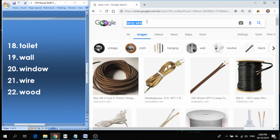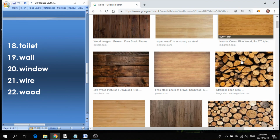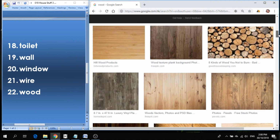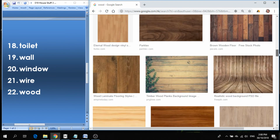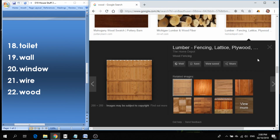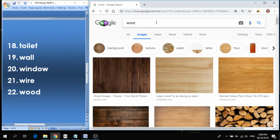And finally, number 22 is wood. Wood comes from trees, and wood is used to build lots of things. We can take wood like this and turn it into a beautiful house. So wood comes from trees, and you can make the floor, walls, ceiling, inside, outside, different colors and styles of wood. It's all very beautiful. You can actually make a fence for the backyard out of wood. So that's wood. That's number 22. And that's the end of our list.